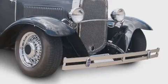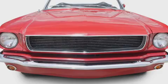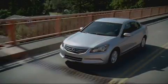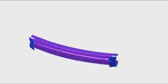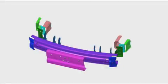Let's look at one of the most commonly affected parts in a front-end collision, the bumper. Bumpers have been around for a long time. Initially, they were designed to protect parts, not people. But vehicles and bumpers have evolved. Structurally, the bumper beam is the very center of the front end, including parts and assemblies designed to minimize weight while protecting parts and people.